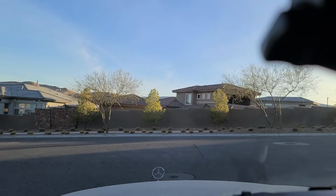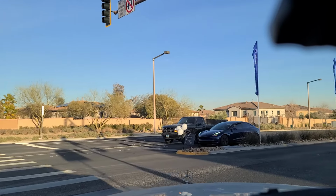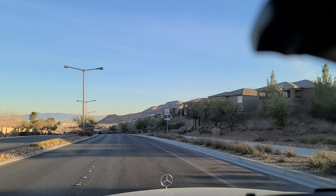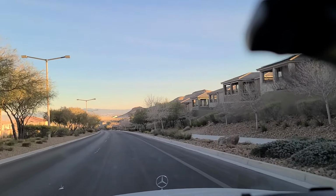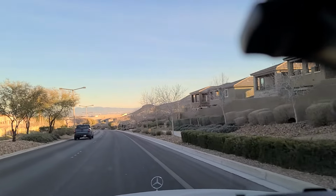I'm going to come back up here to Sky Vista and make a right. See, it says the Paseos, a Summerlin village on the other side of the street there. Other side of the light. Make this right here. These guys have great views up here with those covered balconies too. It's awesome. Good for them.